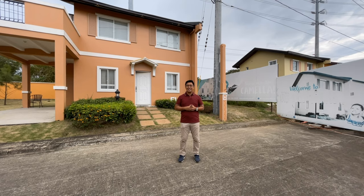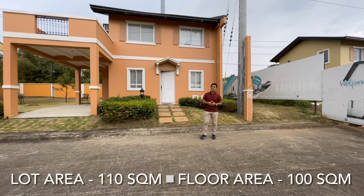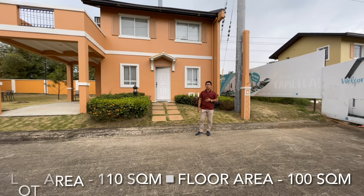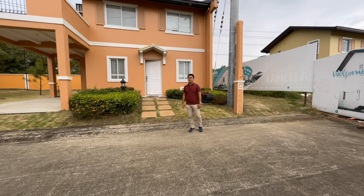Tara, simulan na natin. So I'll just give you the specs of the house. This is ang lote po niya, minimum of 110 square meters and ang floor area ng bahay is 100 square meters with 5 bedrooms, 3 toilet and bath, and 1 car garage. Tara po, ikot muna tayo sa labas ng bahay.